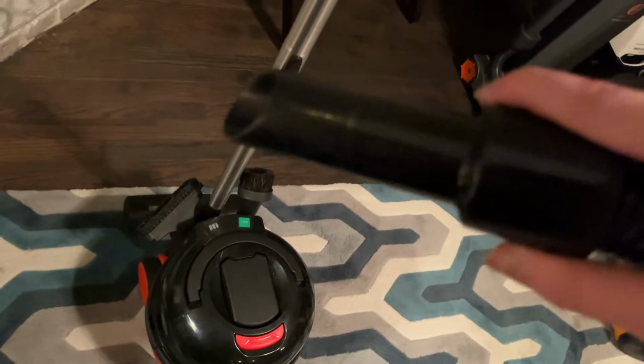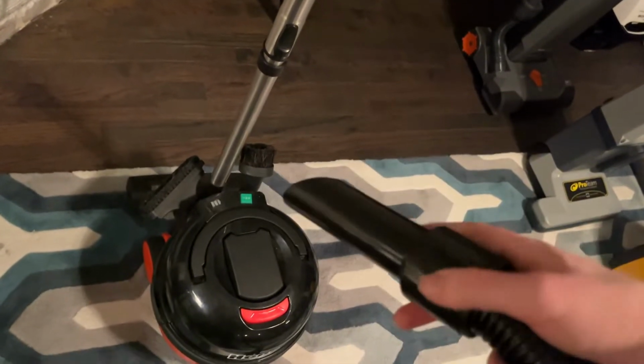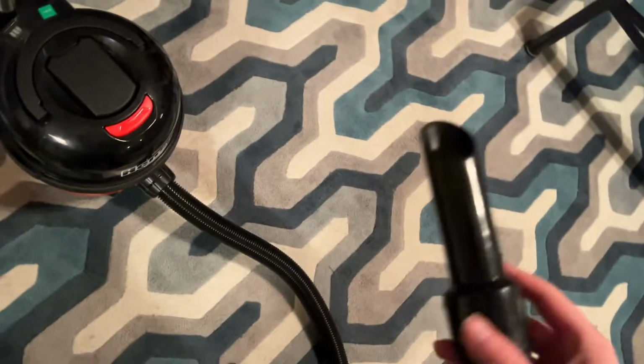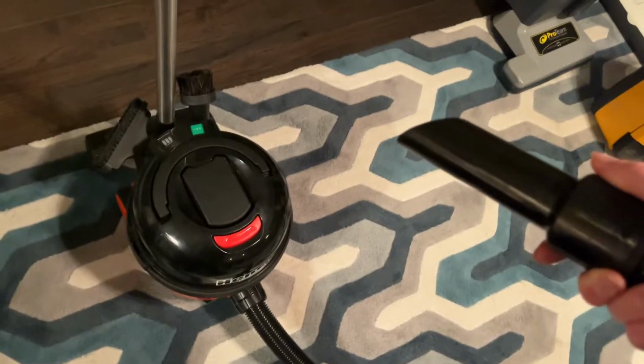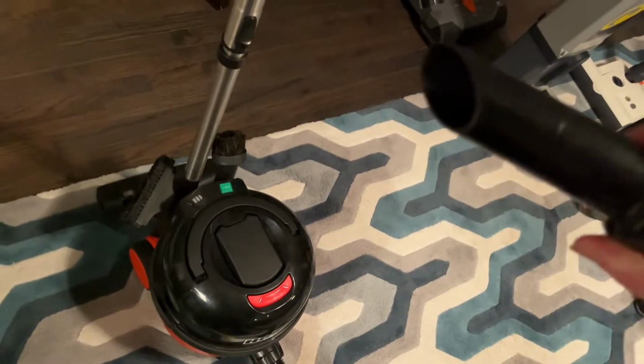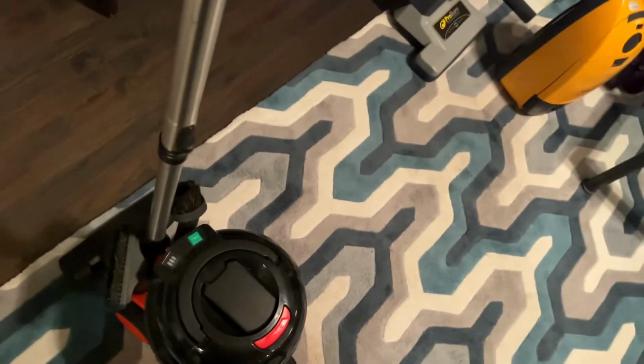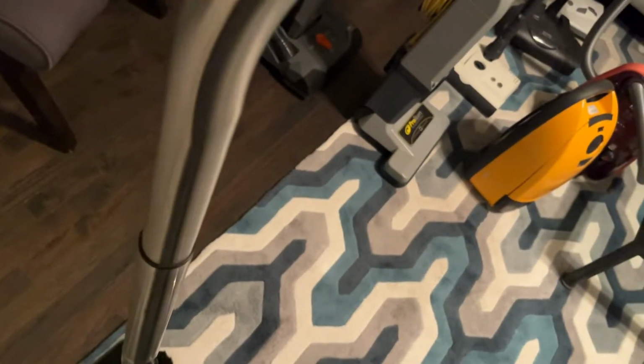I think this is actually great if you're doing any kind of above floor cleaning. You don't have to deal with a bulky handle or anything. And compare that to the Samsung or the LG, this is just way easier to handle if you're trying to get into a tight space. So I do like that, but at the same time, I don't love this wand setup.